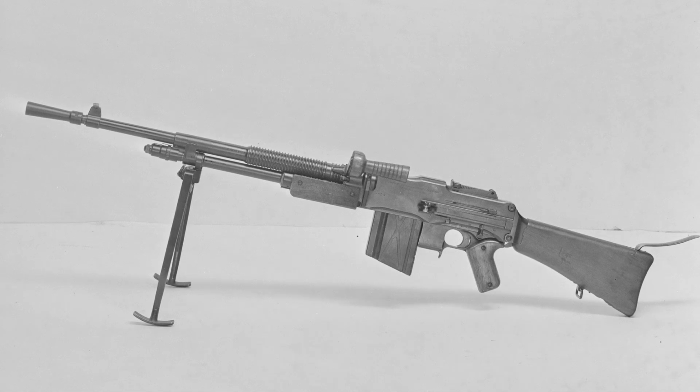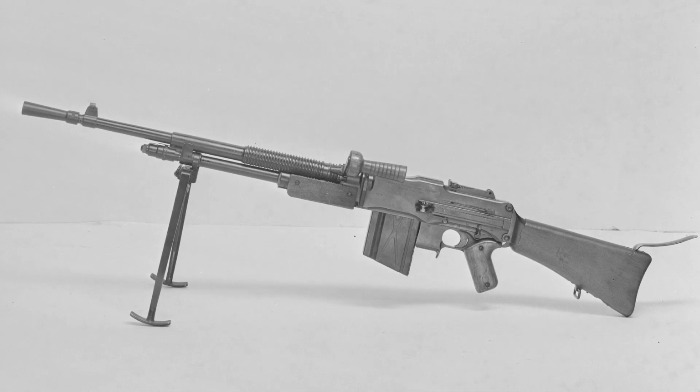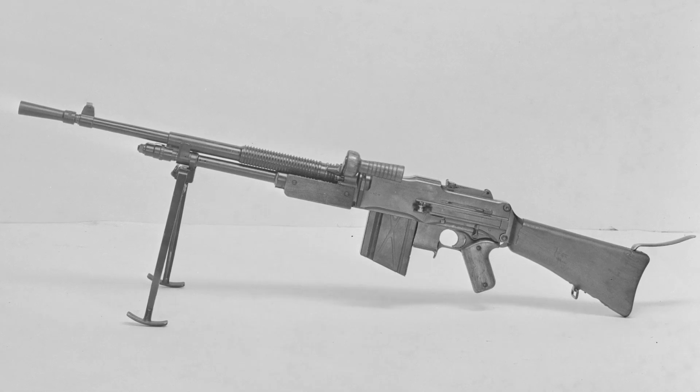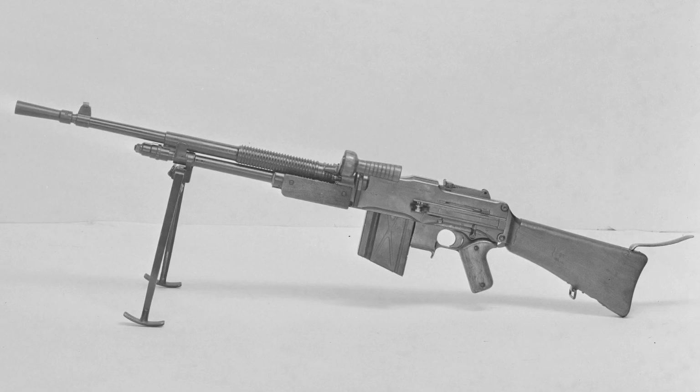It seems as if Finland might be the only country to use the FND in significant numbers during World War II. A lesson the Finns learned from the Winter War was that light machine guns were useful and they should be plentiful. An order was placed for 700 FNDs and they were delivered in early 1940.